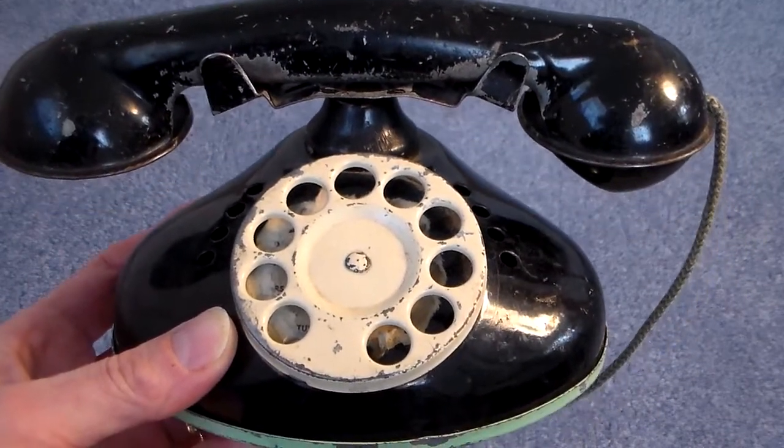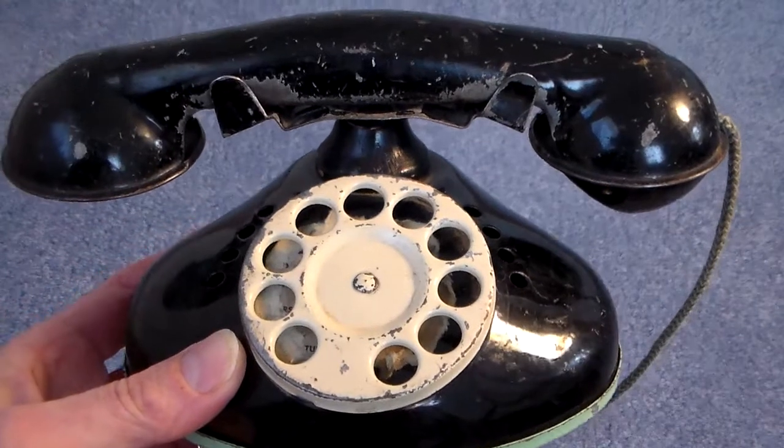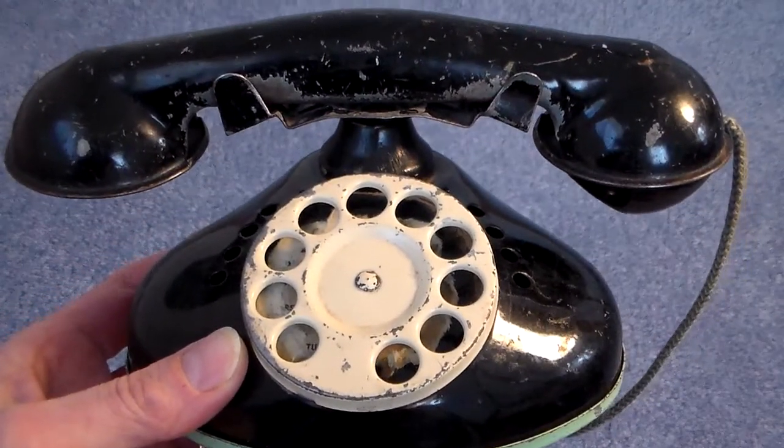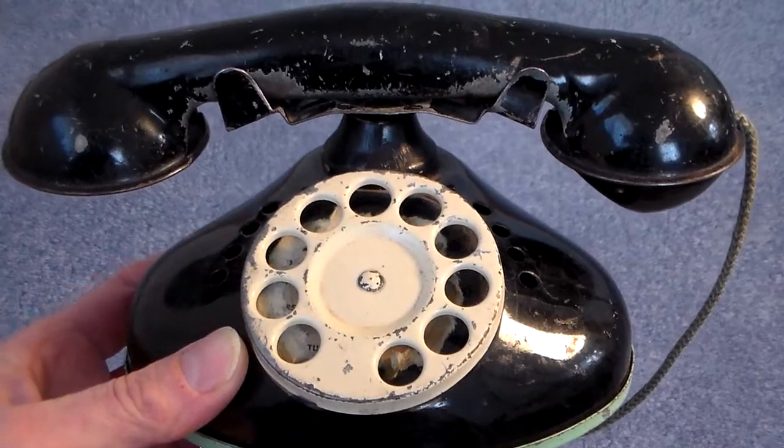So those are some of the fun finds that I found. I found a few more things, but those are for my store, and I want to make sure I get them listed before I show them.